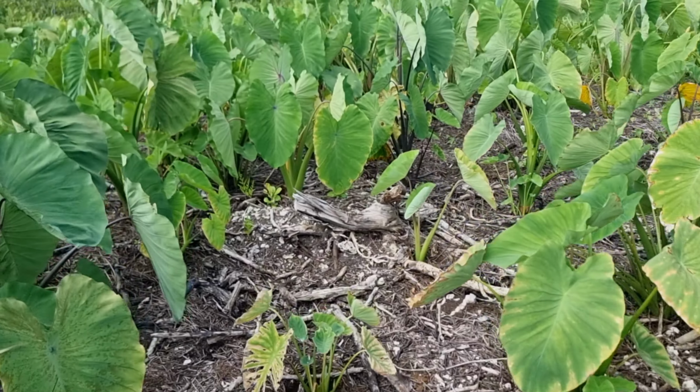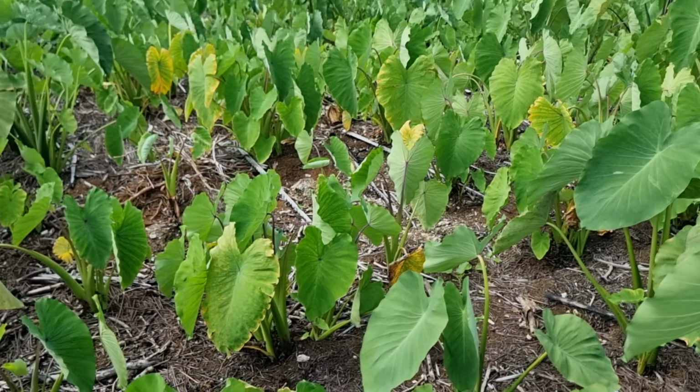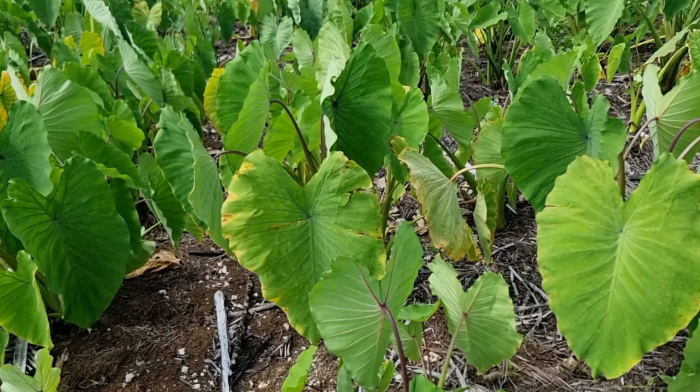And this is the area where the taros were big, ready to harvest. They've all grown back too. Just a lot more hoolies. And I'll pull some up today and see.